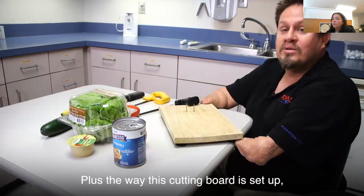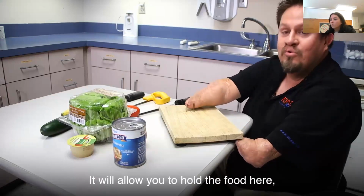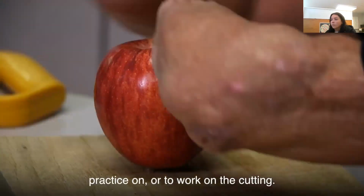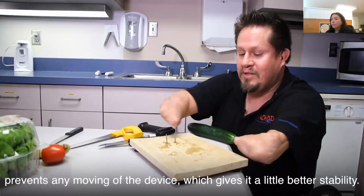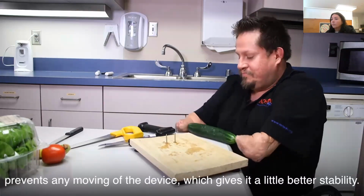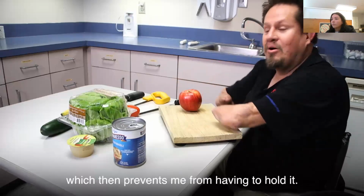Plus, the way this cutting board is set up, it actually is an adapted cutting board. It'll allow you to hold the food here and frees you up just to work on the cutting. But another thing that it has underneath it are these suction cups, which when placed on the table prevents any movement of the device, which gives a little bit better stability. So again, the apple will just be lodged in here, which then prevents me from having to hold it.